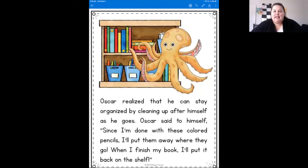Oscar realized that he can stay organized by cleaning up after himself as he goes. Oscar said to himself, "Since I'm done with these colored pencils, I'll put them away where they go. When I finish my book, I'll put it back on the shelf."